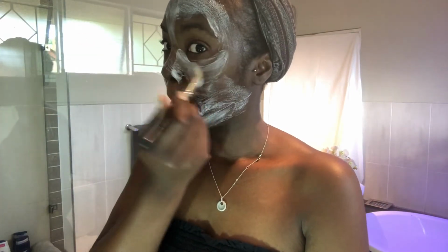So what I normally do is I just squeeze a little bit. I am very heavy with my product. I do know this. So if you can use less, then use less. I normally use a brush to put it on my face. And remember to be gentle under the eye area.